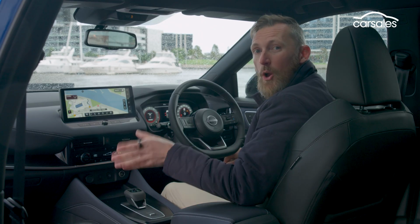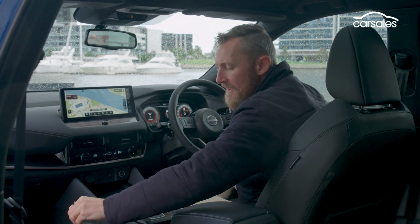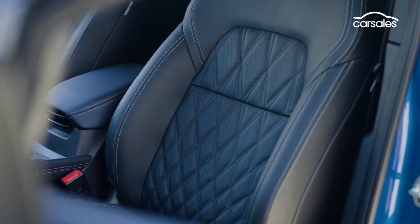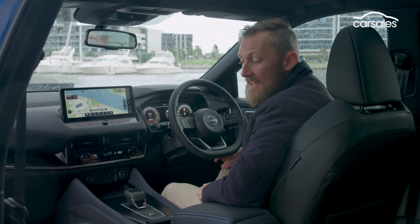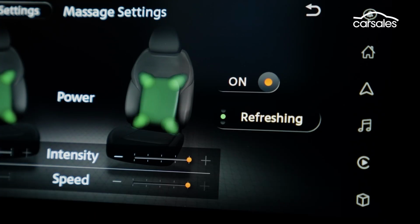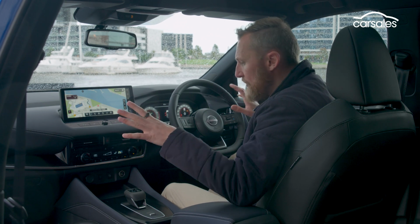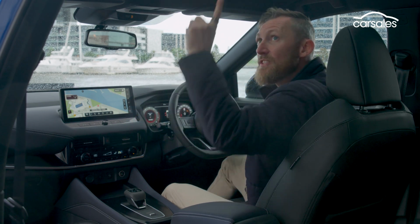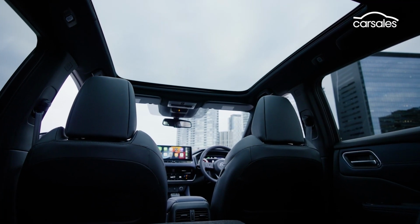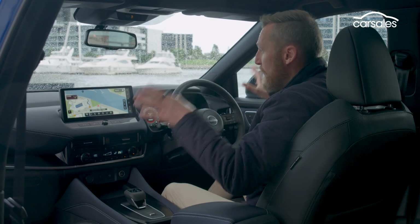If you plump for this top spec model, you get these lavish power operated leather seats with really impressive diamond quilting patterning there, and also they have a massage function. How many small Japanese SUVs offer that? Not many. Some of the other cool features include this huge panoramic glass roof. You've got a 10-speaker premium Bose stereo and 3 screens.